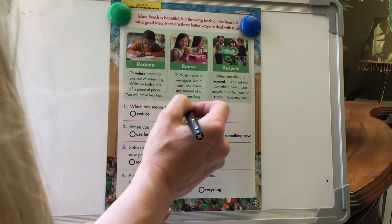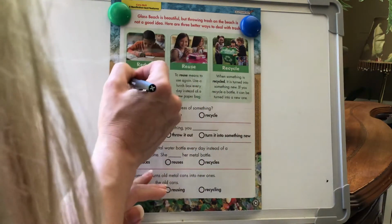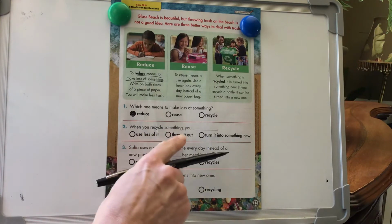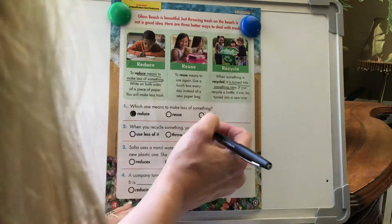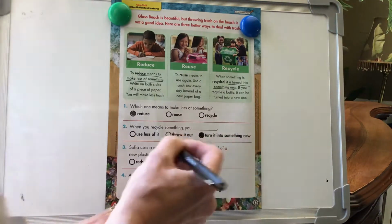Which one means to make less of something? Reduce, reuse, recycle. So let's see, to reduce means to make less of something. So reduce. When you recycle something, you use less of it, you throw it out, or you turn it into something new. Well, it says when something is recycled, it is turned into something new. So our water bottle might come back as something completely different made out of plastic.